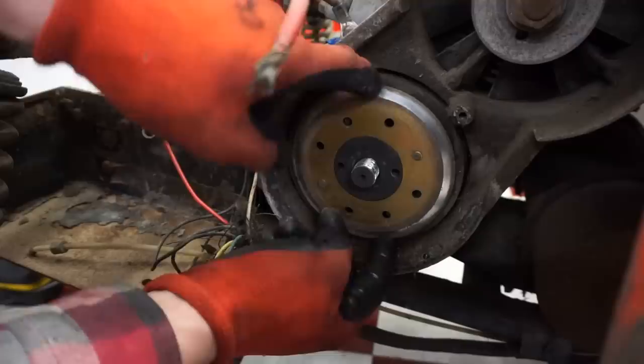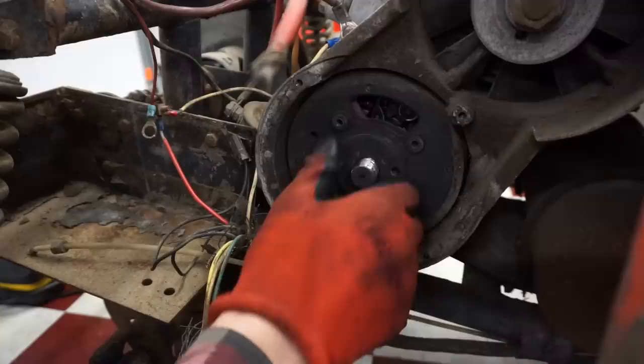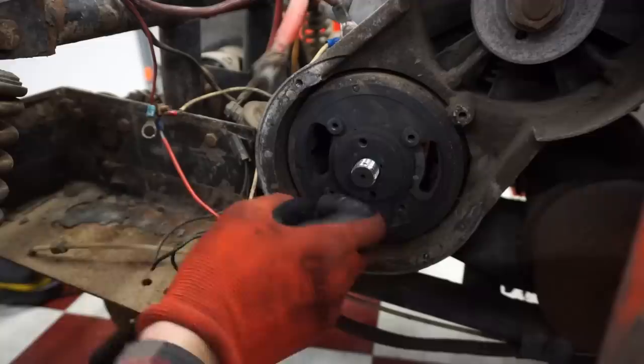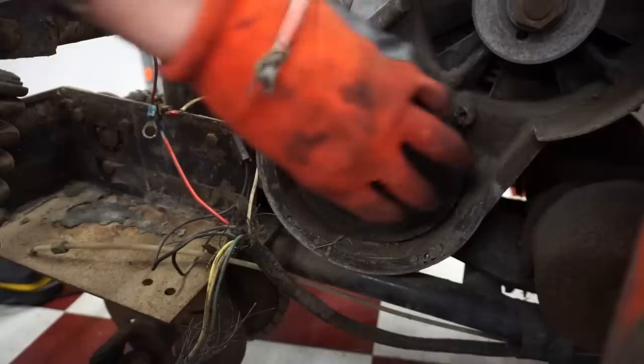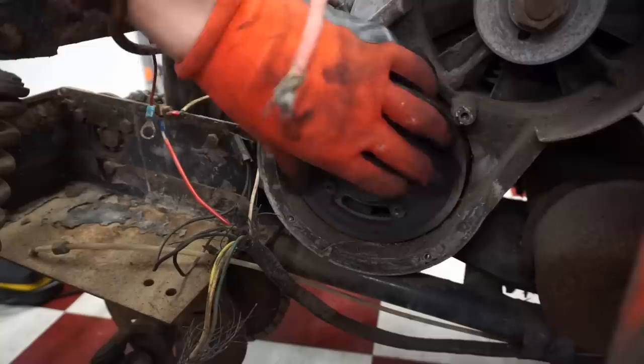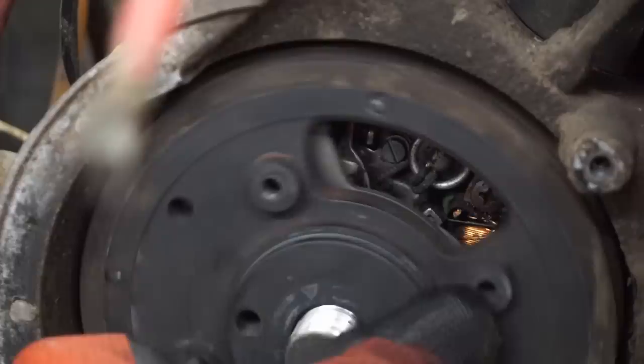Looks like there's a plate on here. It's the other side of the pulley. See all the crap coming out of it. You can see the points in there. Points are opening and closing. Here, I can hear it clicking on something. You hear that click? You can kind of see it open and close. See that right there? So you can see it opening and closing at least. Huh. All right, let's try to get this flywheel off, if we can.